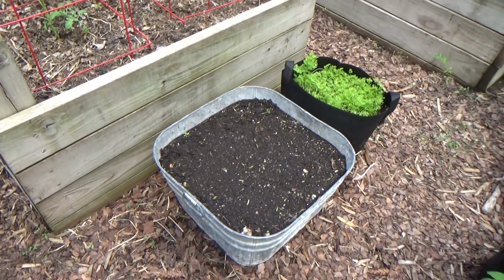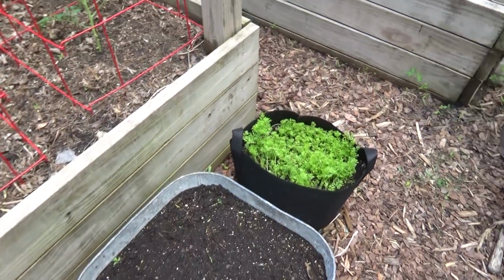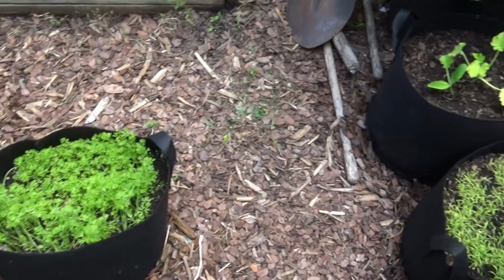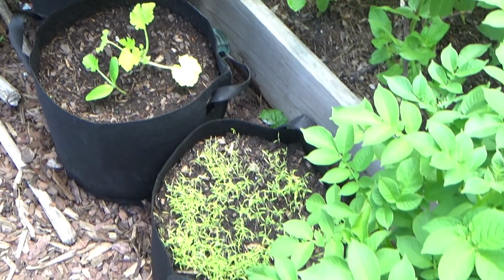I took down my teepee, my little arch for my peas. They were toast. So I have a zucchini back here. Carrots. I have not thinned them. I'm just going to leave them alone. A zucchini back here. I have 2. I will thin that to whichever one looks the best in about a week here.